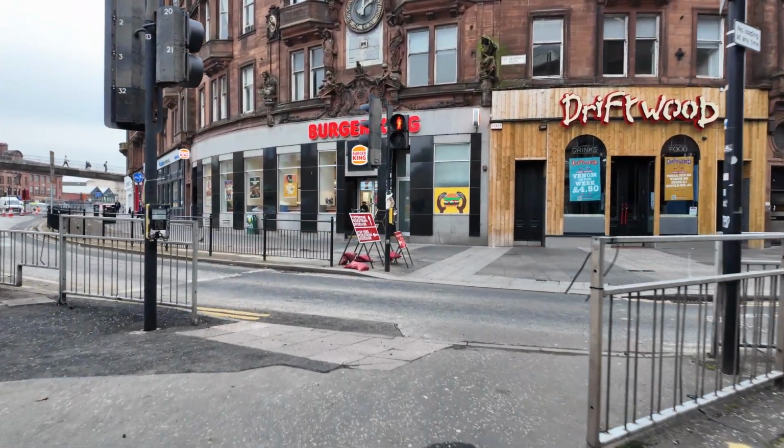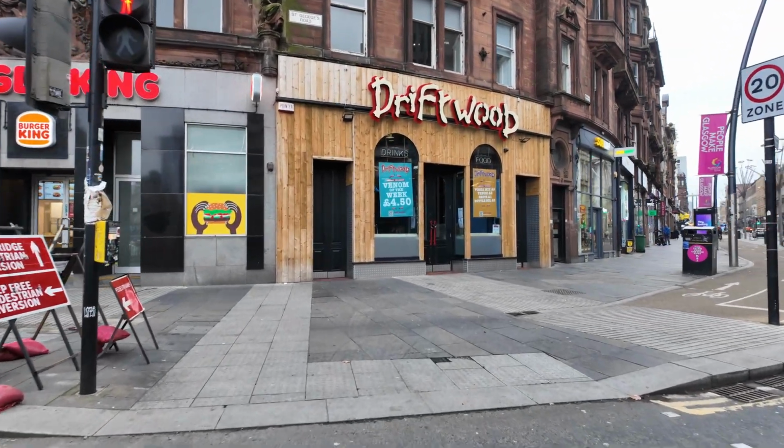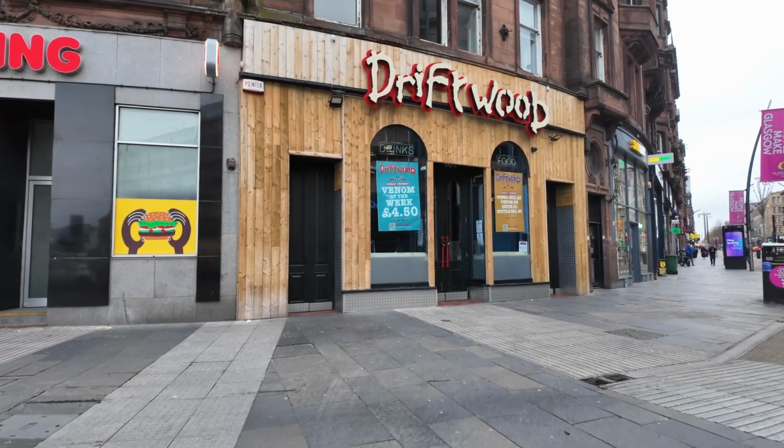We're now heading into Sauchiehall Street. This is Driftwood. It's a bar and eatery that is popular with students. It's been serving customers since 2005.